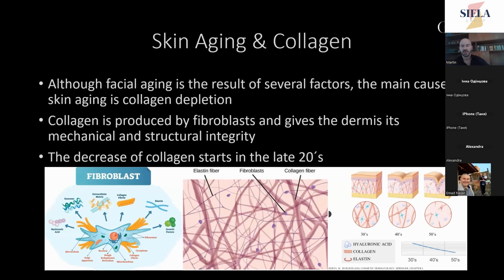As we get older, the collagen production decreases, and it leads to reduced skin laxity, volume loss, and the gradual aging of the skin. We know the depletion process is further accelerated by factors like sun exposure and environmental stress and lifestyle choices.